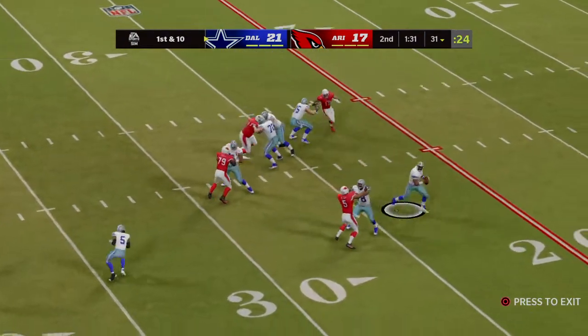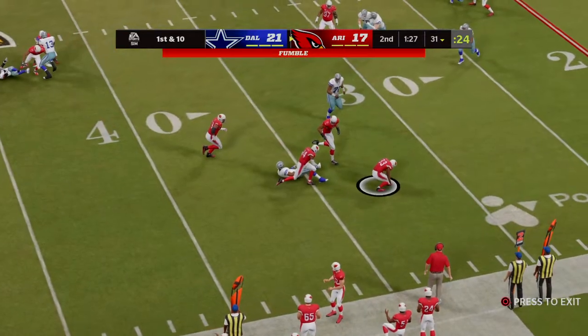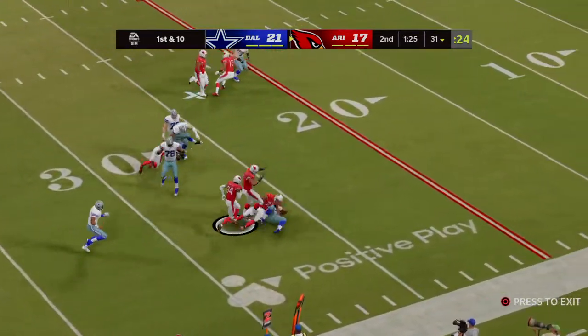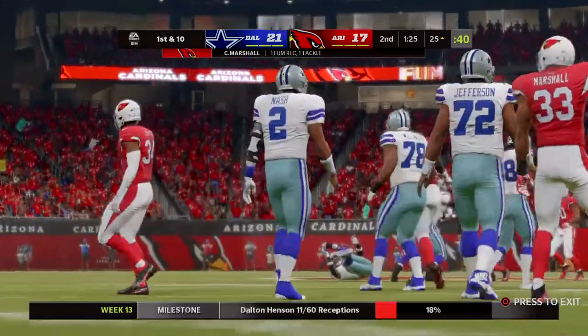Looking to throw. Nash. Being chased. Now a loose football. The ball comes out, and the Cardinals have got it. Going the other way. And the return will stop right around the 25.